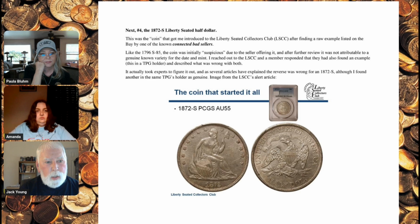And the next thing I know, I get a response back and said, oh my gosh, you found one of the counterfeits. And they had actually found one themselves, and it was in a TPG holder. And similar to other coins we'll talk about here, the initial thought was maybe it was a new variety. Maybe they had done something interesting with that reverse that no one knew about, and they went on. But when they matched it to mine, the one that I had found, we had the same repeating marks, and that pretty much eliminated the possibility that it was a new variety.